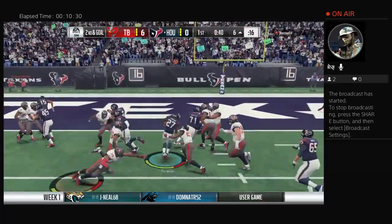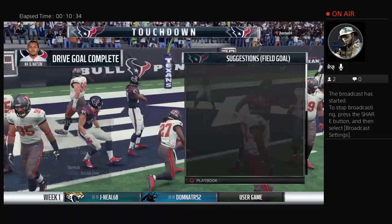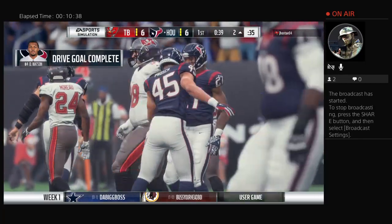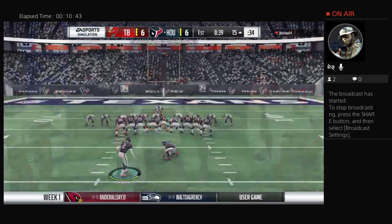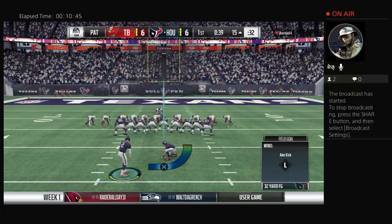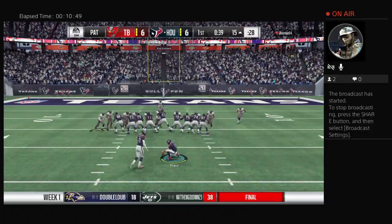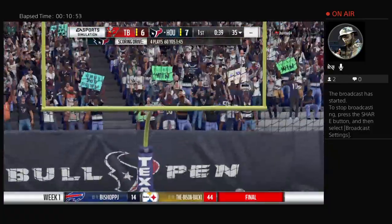Watson hands this to Foreman. And he fights his way into the end zone for a Texans touchdown. A great effort there. A 6-yard touchdown run. And the Texans are an extra point away from taking the lead. And his kick is good.